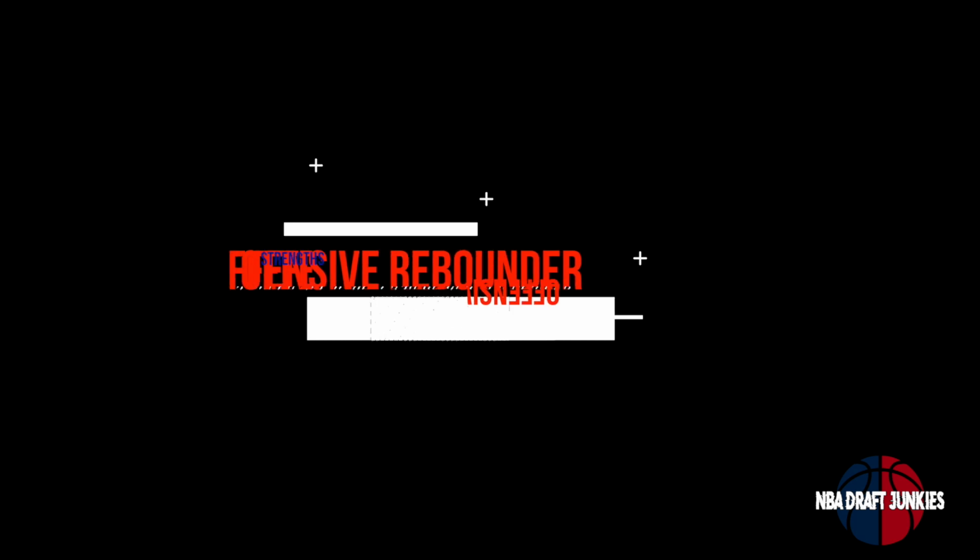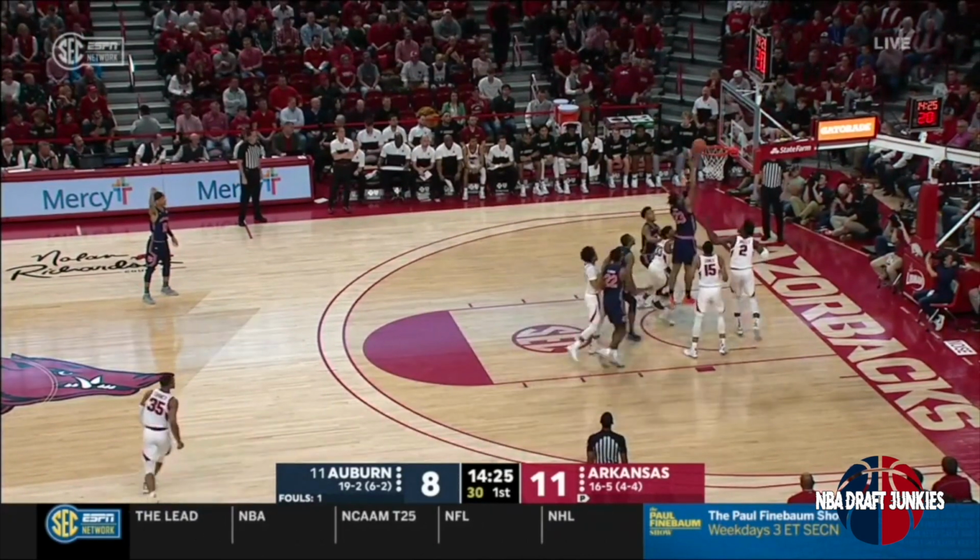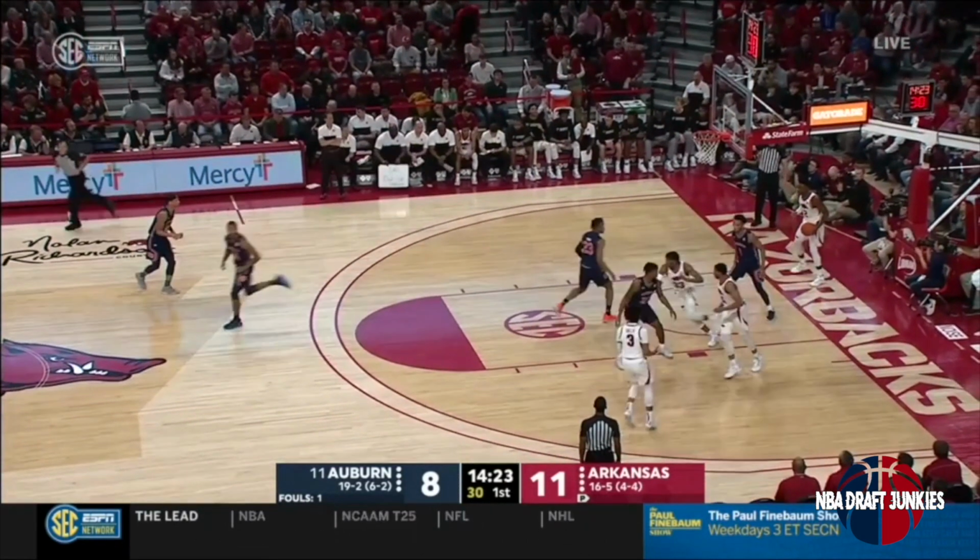He's also one of the best rebounding wings in the draft, especially on the offensive glass, where he averaged over 2 offensive rebounds per game.